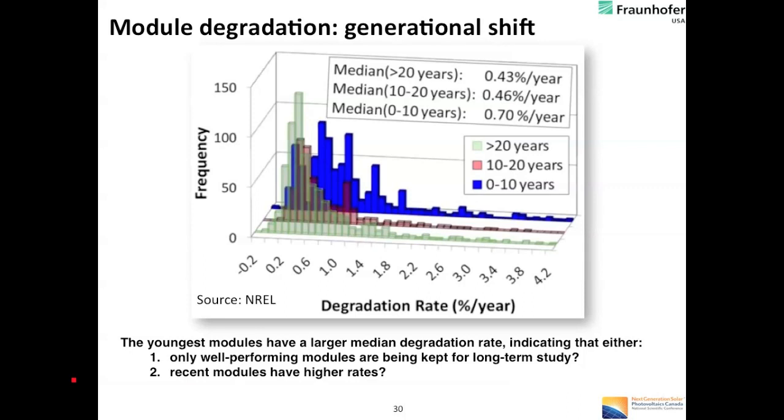So if you look at the blue, that's the most recent modules to go out in the field, and their degradation rate per year in tenths of a percent. Typically, for most financial models, people tend to assume degradation rates of around 0.5%. So if you look at this tail here, you can see quite a few modules are degrading faster than that 0.5 most people take for granted.